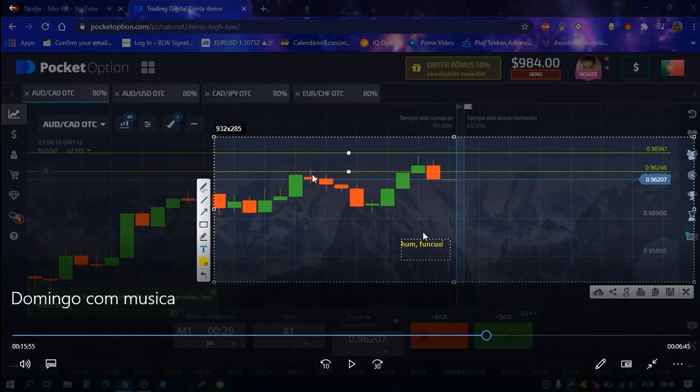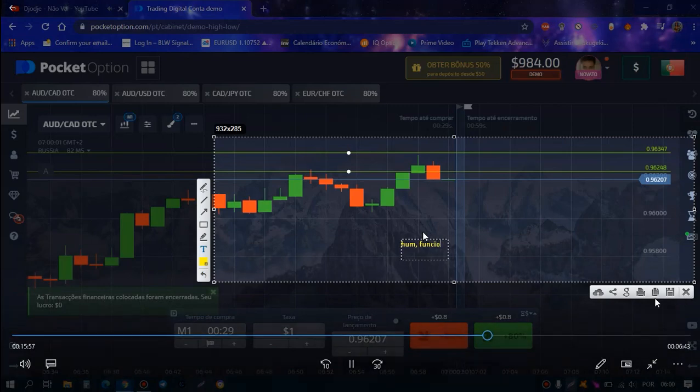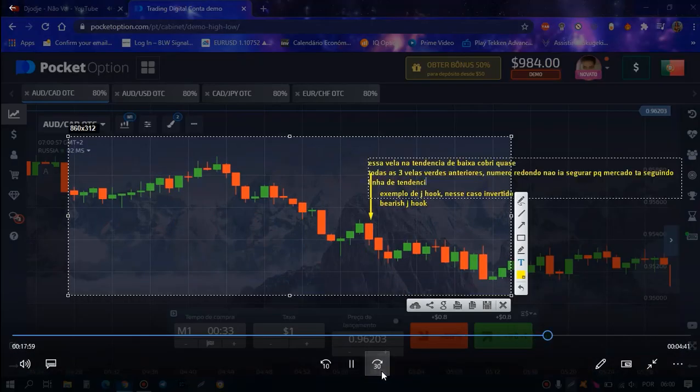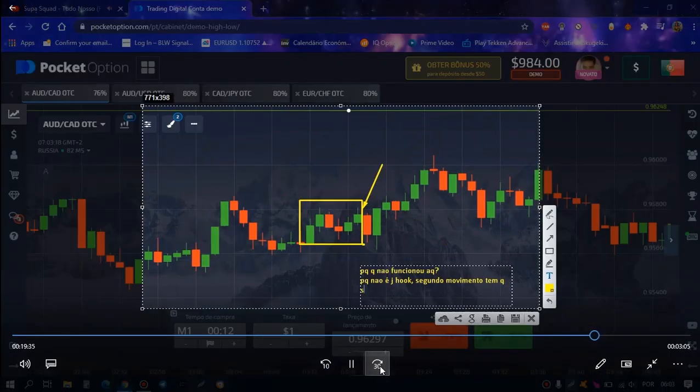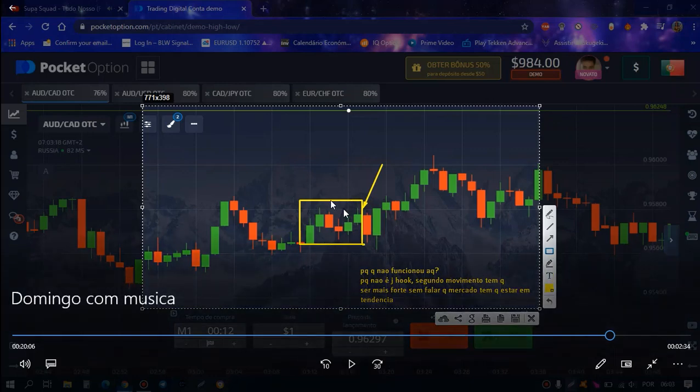But here it's not a reliable J-Hawk because we have here four green candles, here three green candles. So this took less time to break the resistance, and this candle is now very weak. You have this strong bullish movement without any rejection. Now you have a weak candle with strong rejection. So don't trust the J-Hawk pattern. This is a bad J-Hawk pattern.